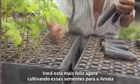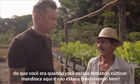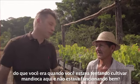Are you happier now growing these seeds for Amata than you were when you were trying to grow manioc here and it wasn't working well?